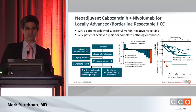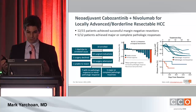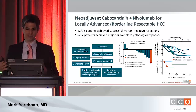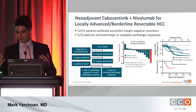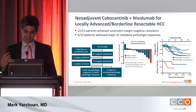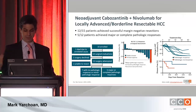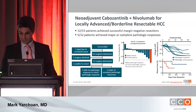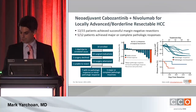These were patients who, at least initially, were deemed to be unresectable, and largely because of biology. So these were patients with very large tumors where the risk of recurrence was very high, or macrovascular invasion. What we showed is that it was at least reasonable to give neoadjuvant immunotherapy and then resect them. And many of these patients who normally would not be considered for resection appeared to be cured or at least have very long survival after surgery.